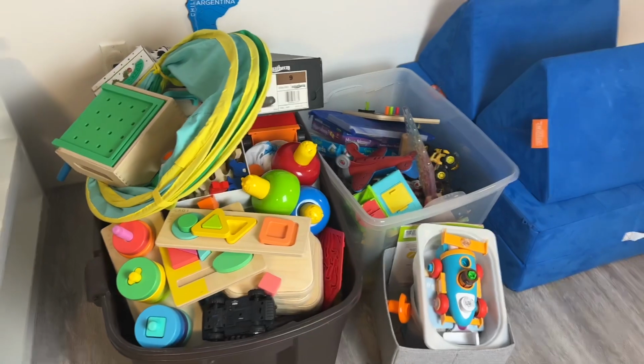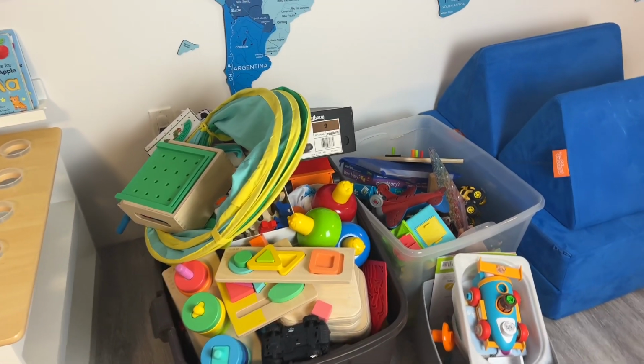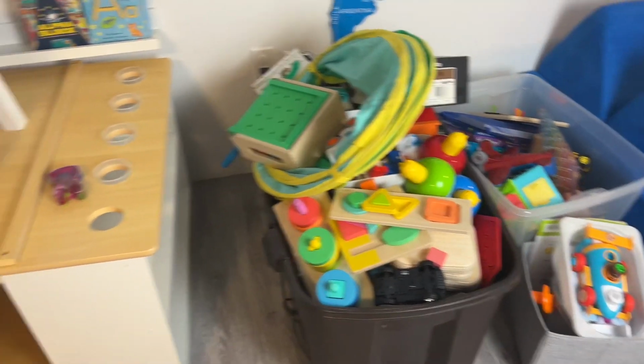So here is everything that I'm either donating or selling. So that's at least 50% of our toys right now. So I'm so happy with that.